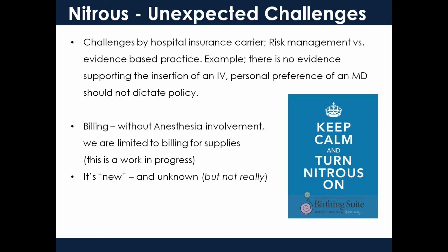So I'm not exactly sure how that'll go, but I'm happy to support anybody else who has this concern. Certainly we were really adamant, and we kept coming back to: if the evidence does not support the intervention, you don't do it. There's no evidence that supports the insertion of an IV when it comes to nitrous oxide. If you want to insert an IV for a different reason, that's fine, but we're not going to hang it on the hat of nitrous because it just doesn't belong there. It's not an intervention that is associated with that, and in my opinion, no intervention should be implemented without being able to rationalize why you're doing it.